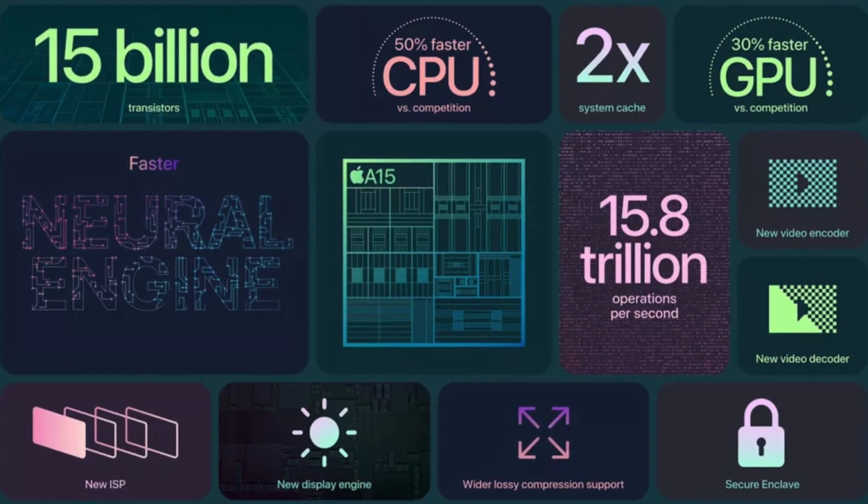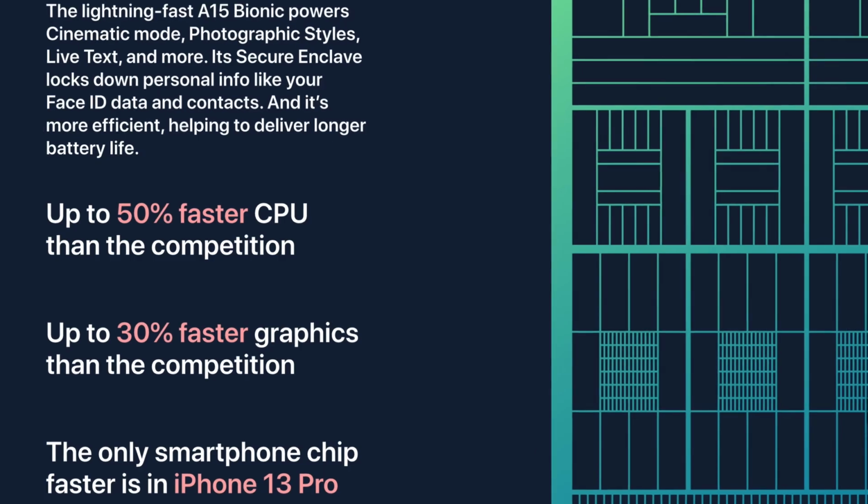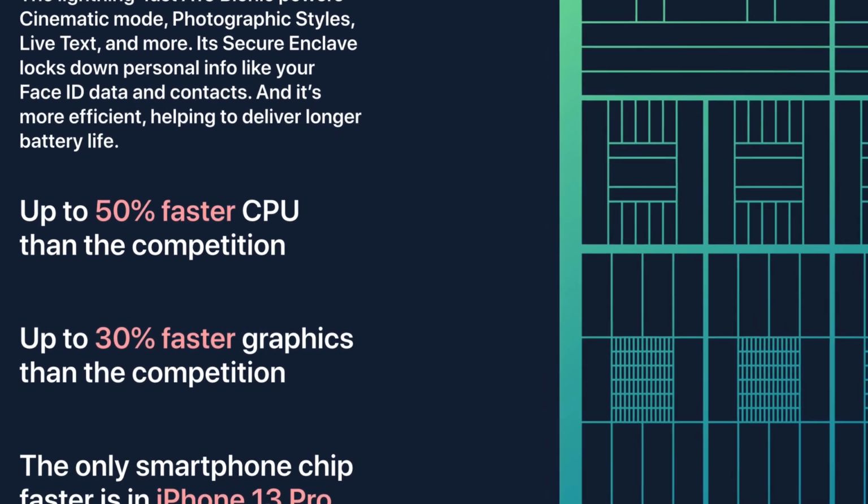The iPhone 13 also has the new A15 Bionic chip. It's said to have 50% faster CPU performance than the competition and 30% faster GPU performance than the competition, whoever the competition is. The display is also now 30-ish% brighter. It's got 800 nits peak brightness for regular use and then 1200 nits for HDR content.